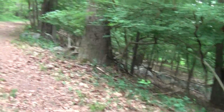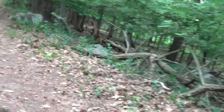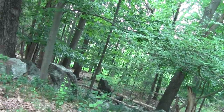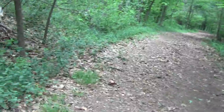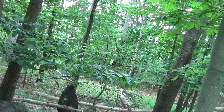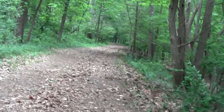Yeah, this is the edge of the central hill of the place, which is a drumlin. You can see it tapering down to the water, marsh. Oh, there's an old vernal stream, salamander corridor.